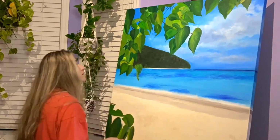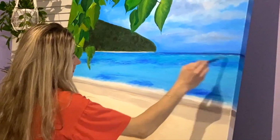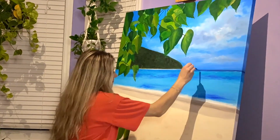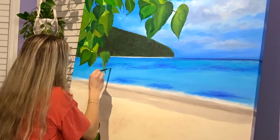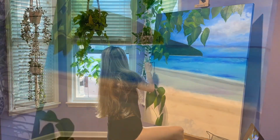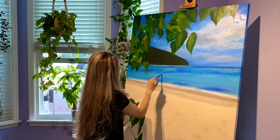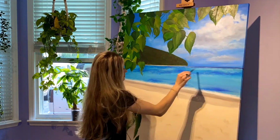So I'm placing the darker areas of water where I see those in my reference photo, along with the lighter areas. And then I'm also paying attention to the different ripples and the movement and the waves and the direction that the water is moving. And I'm just being mindful of all of those things whenever I'm making these little lines in the ocean to make it look like it is fluid, like it has movement to it.